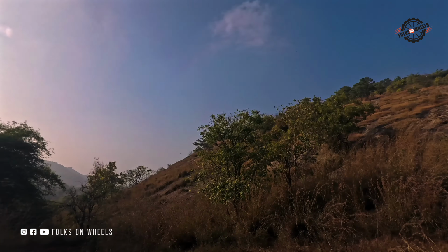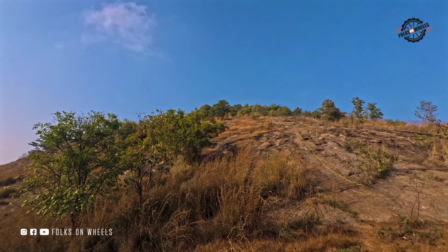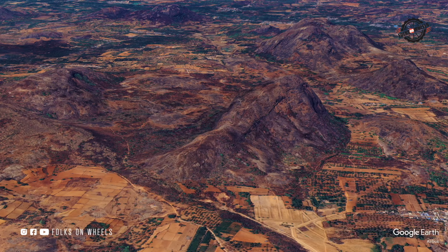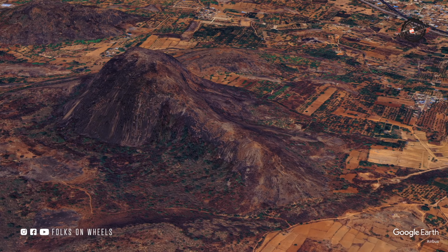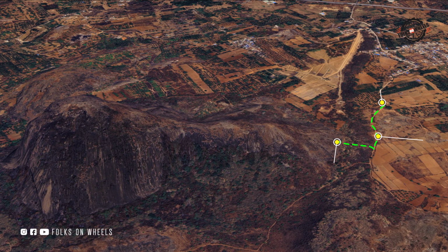This is where the trek starts. When we started, it was still dark. The first 200 meters of climbing might feel a bit difficult, but after that, it's mostly gradual climbing. From the starting point, the trek is an easy walk along a muddy trail that takes you through farmlands and vegetation. The initial climb is a bit steep and you will need to climb over some rocks.